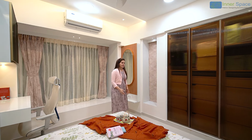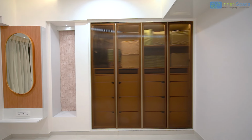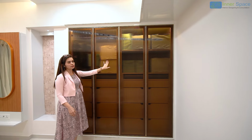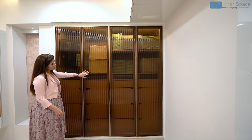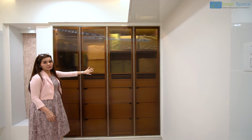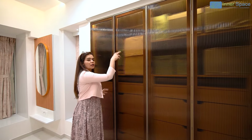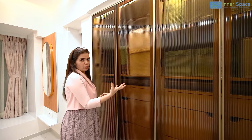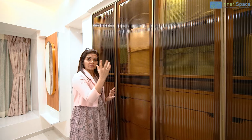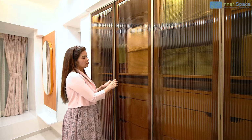once it is folded. And then we have these wardrobes here, which are with the profile handles and the fluted glass. My client loved this color, so it looks hazy when you look from outside, you can't see what's inside, basically that was the whole point. And they loved this color, so also looking at the entire color scheme, we went ahead with these fluted glass.